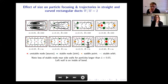So now we go to a rectangular channel instead of a square channel, and similar sort of behaviour in a way, but it's a bit more stretched out. On the bottom is the straight duct, so infinite bend radius, and we still get these 4 nodes. You notice that as the particle size goes from 0.05 to 0.1, the 2 stable focusing points on the side walls have vanished, and we've got 2 saddle nodes here instead. So we've just got the particles focusing to the top wall and the bottom wall at the centre of the wall here.